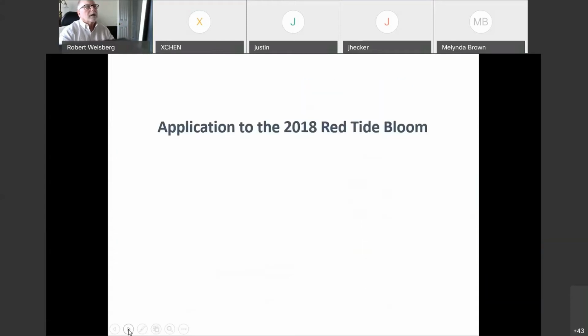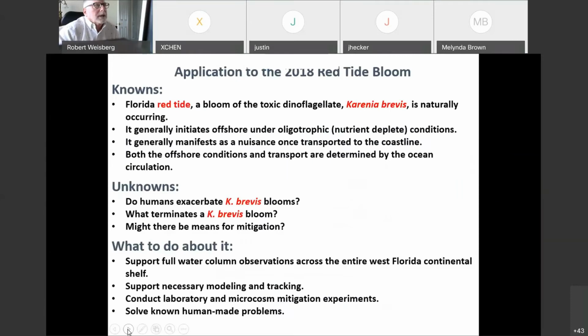All right, so let's get into this 2018 red tide bloom. There are certain things we know, certain things we don't know, and certain things we can or should be doing about it. So the knowns are that Florida red tide is a bloom of a toxic dinoflagellate called Karenia brevis, and it's quite naturally occurring.